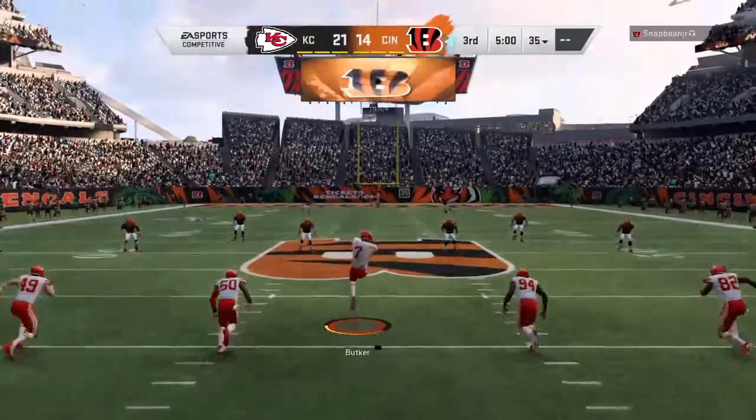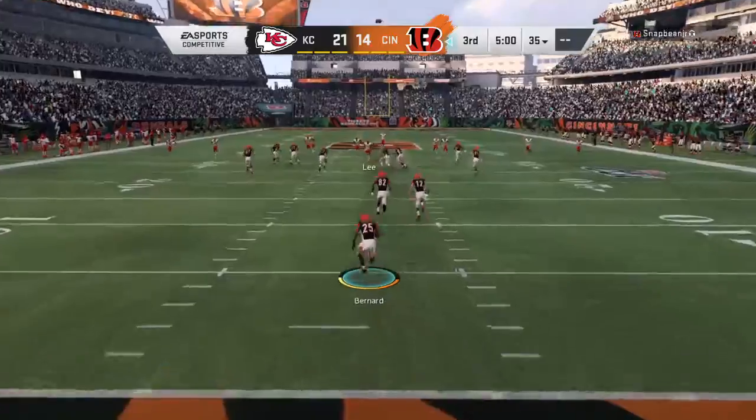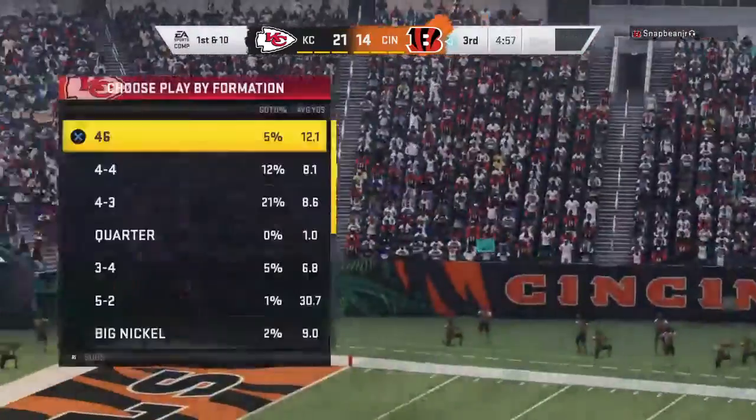Fight ahead, and we resume action here in quarter number 3. This will be taken in at the 1. And he's up past the 20 to the 22-yard line.